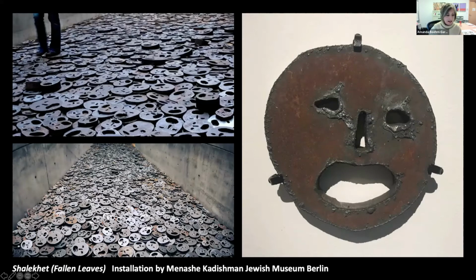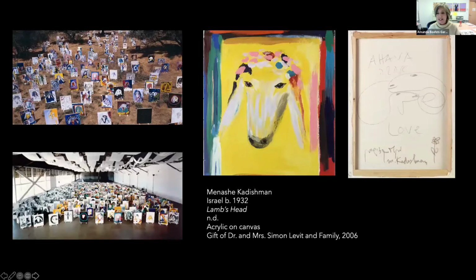And then one other, this is another piece that we have in our collection by Kadishman. As Shmuel was explaining, Kadishman has painted so many portraits of sheep over the years, and we do have one. And on the right is an inscription that he wrote on the back of the painting. I think it's a really lovely explanation of this benevolent taking care of God's creatures and the way that he felt.